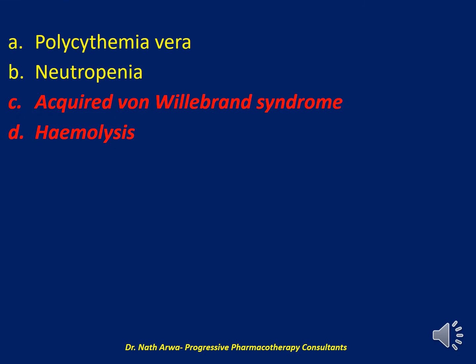So both answers C and D are correct. That is acquired von Willebrand syndrome and hemolysis. Now, acquired von Willebrand syndrome and hemolysis are common causes of bleeding in patients with long-term ventricular assist devices.